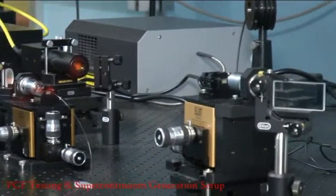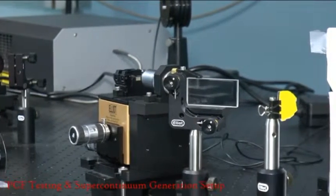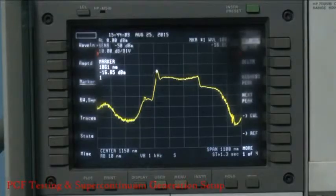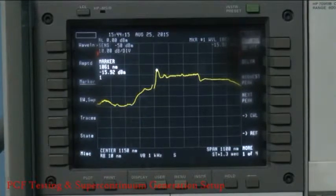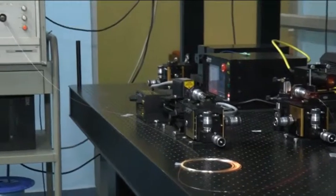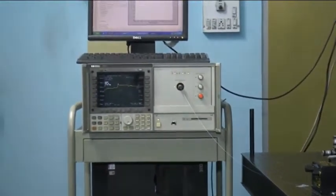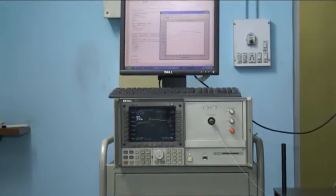In a tabletop setup, launching a narrow ultra-fast pulse into an in-house fabricated nonlinear photonic crystal fiber resulted in a supercontinuum in the range of 400 to 2400 nanometer with a high power density. The supercontinuum source can be used for optical coherence tomography as well as imaging.